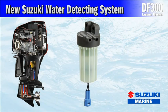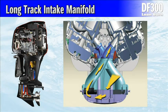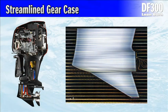VVT, variable valve timing. Suzuki's advanced variable valve timing increases the low to mid-range torque that outboards need when accelerating. Long track intake manifold. Long intake pipes with an inline layout are tuned to smooth airflow into the engine. Streamlined gear case. The gear case utilizes a hydrodynamic design that reduces drag.